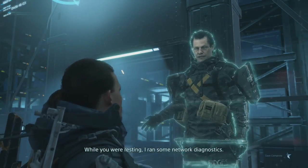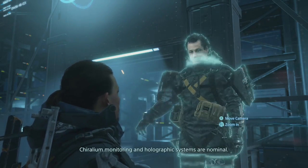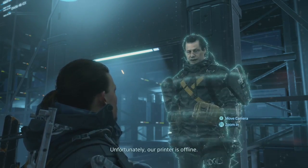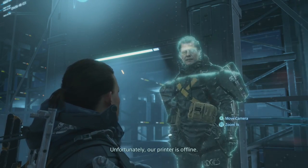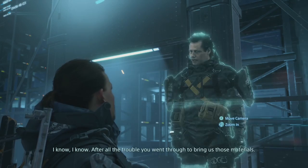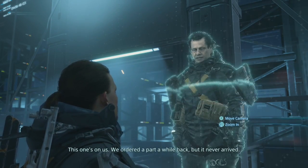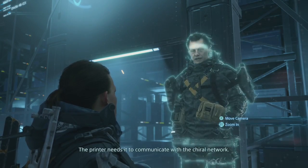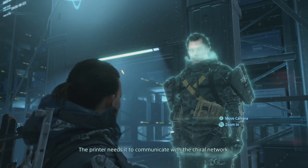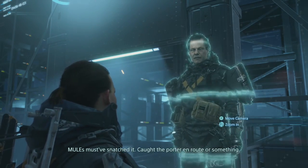While you're resting, I ran some network diagnostics. Chiral network monitoring and holographic systems are nominal. Unfortunately, our printer is offline. I know. After all the trouble you went through to bring us those materials, this one's on us. We ordered a part a while back, but it never arrived. The printer needs it to communicate with the chiral network. Mules must have snatched it.